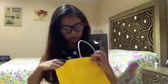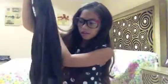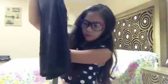First thing I got at Forever 21 is, all I got is a top, actually. I got these, top, and it's so cute. And it has this Freedom Vintage on it.